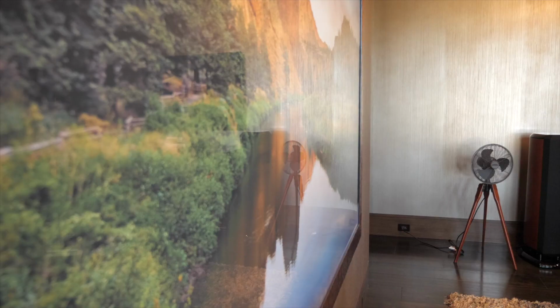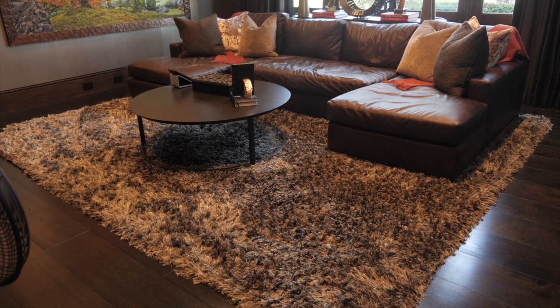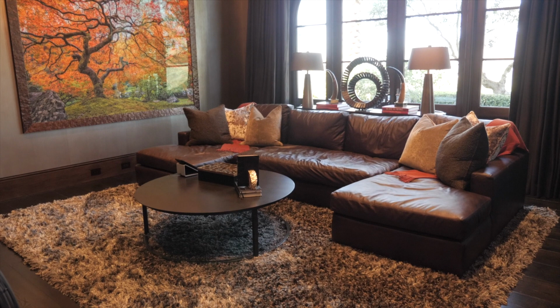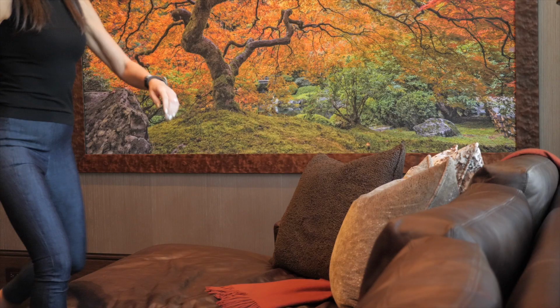From his office to his bar bathroom to his man cave, this is truly all Terry's area. So I gave him a really comfy couch that he can lie down on and watch television. This really is a very comfortable sofa.